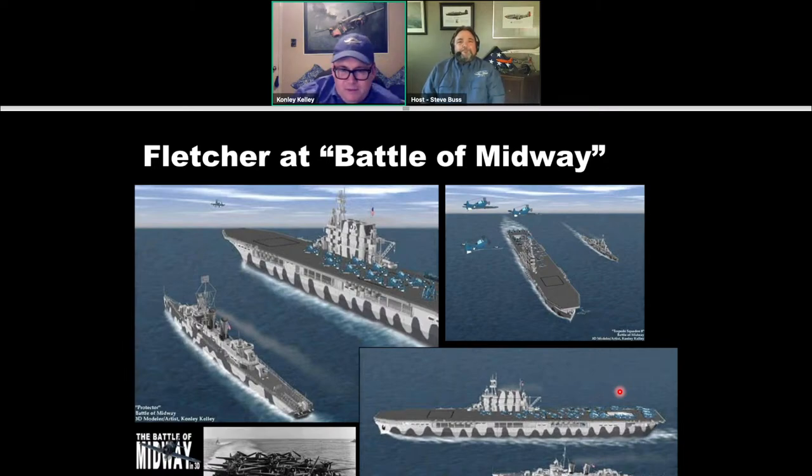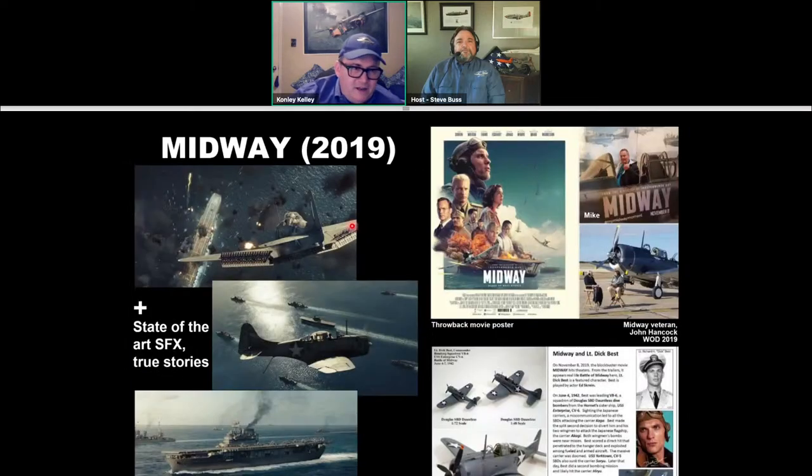Now, I don't know what y'all thought of the movie. The movie came out in 2019, of Midway. And I appreciate movies like this, even though it was Hollywood and it had some of those faults. We were able to see these planes and ships in the best 3D money could buy and in all their glory again after 80 years. So that was quite a neat experience. And then I like the throwback poster, and my best friend and I went to the movie, and there's Steve talking to a Midway veteran in front of the Dauntless at Wings Over Dallas.